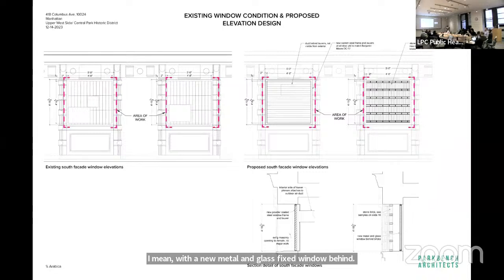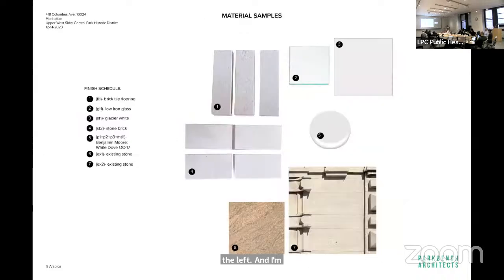These are drawings of the same elevations of the existing on the left, and on the right, the new limestone brick screen, and below sections through both. This is the material palette for everything we've proposed for the facade.